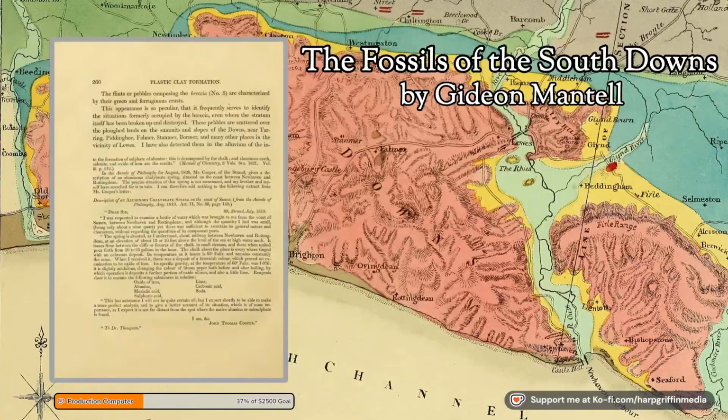In the Annals of Philosophy for August 1820, Mr. Cooper of the Strand gives a description of an aluminous chalybeate spring situated on the coast between Newhaven and Rottingdean. The precise situation of this spring is not mentioned, and my brother and myself have searched for it in vain. I can therefore add nothing to the following extract from Mr. Cooper's letter. Description of an aluminous chalybeate spring on the coast of Sussex, from the Annals of Philosophy, August 1819, Article 11, Number 80, page 148.